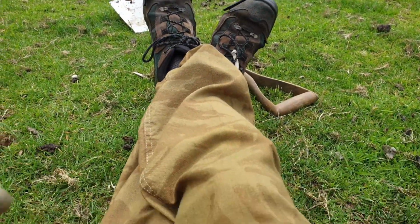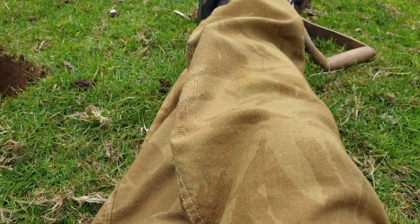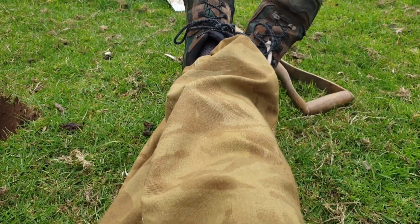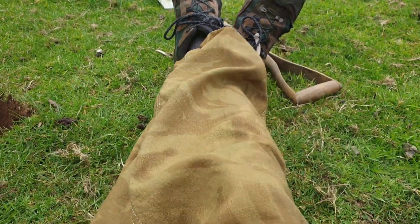So I bought myself some British Army Desert Combat trousers. They were recommended by Keith from Mud Max Metal Detecting, so thanks for the tip, Keith. They're very, very good in this warm weather.